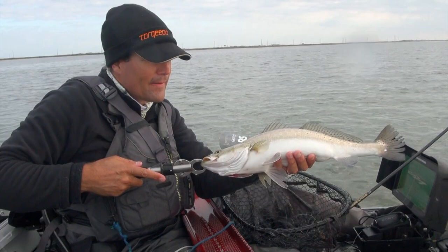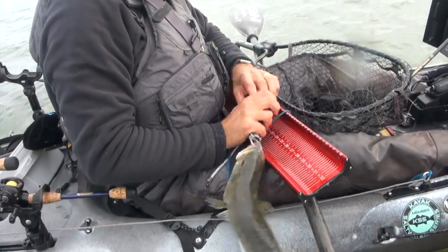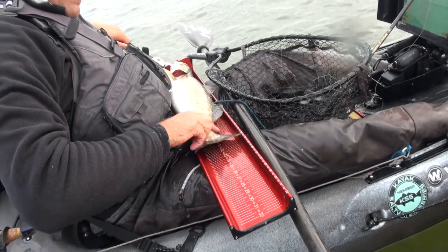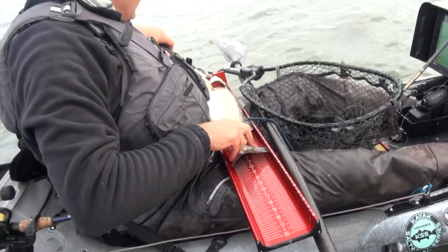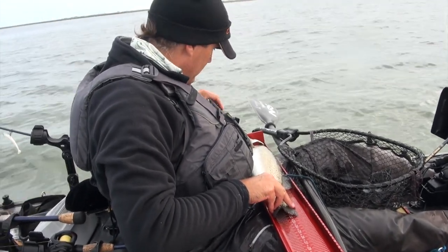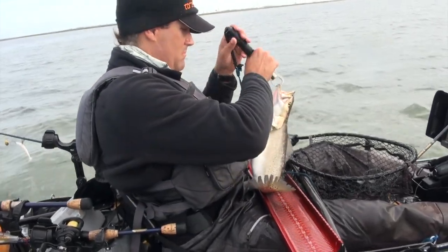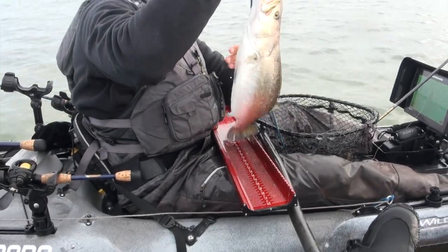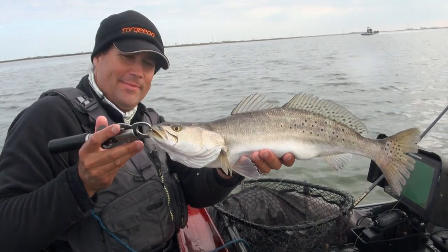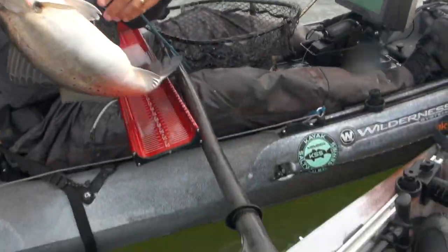Check him out. What do you think he is lengthwise? 22 and a half. You're close. He's 22, let's say 22 and a quarter. Nope, he's not touching. He's 22 though. Cool. I'll call that a personal best speckled trout for me. Yep. Very cool. I'm gonna take a quick picture. You're really looking at me, aren't you? Yeah. I'll let you go, man.